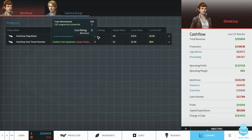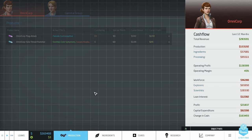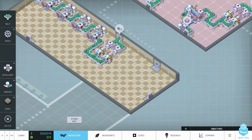Well, it did increase in price briefly. There it goes again. Must be working on a percentage-wise thing. And that one is doing all right. It's probably going to drop in price, and it's not making me the most amount of money, but that's okay.